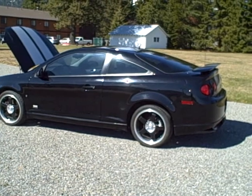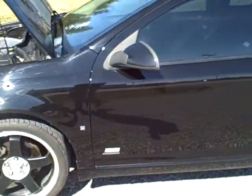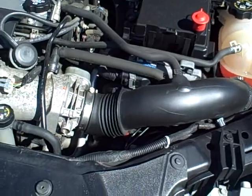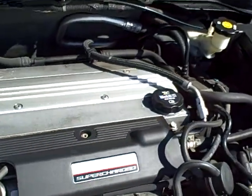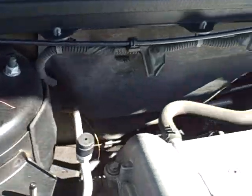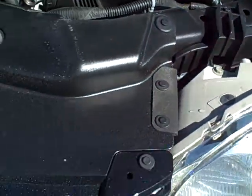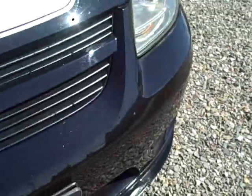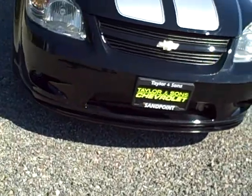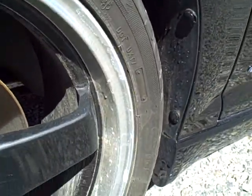Supercharged with a 2.0 liter 4-cylinder. It's got the 5-speed manual transmission. Give you a shot of the engine compartment. Got a front spoiler, front fog lamps, 18-inch wheels. Give you a shot of the wheels here and also tire condition.